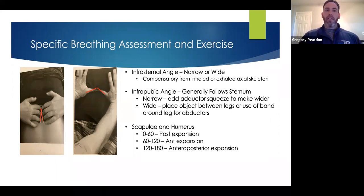Vice versa, if I have a wide angle, I'm in a more exhaled position. So I'm kind of in here. There's less of that diameter anterior to posterior, and then the lower border of the ribs need to try to get air in and out of the lungs. So they're going to start to get a little bit wider and expand a little bit more laterally. And that's just what's creating the change in the ribs there.